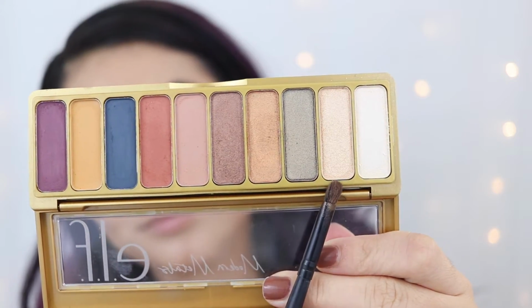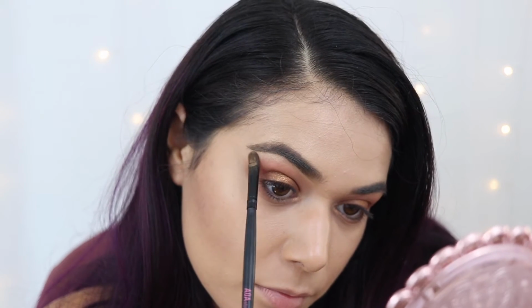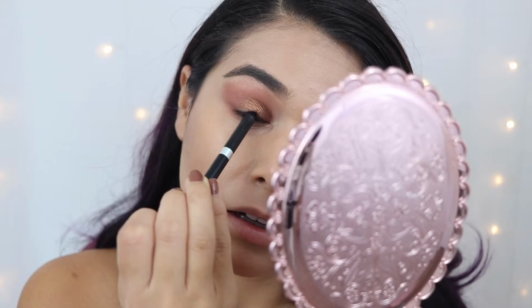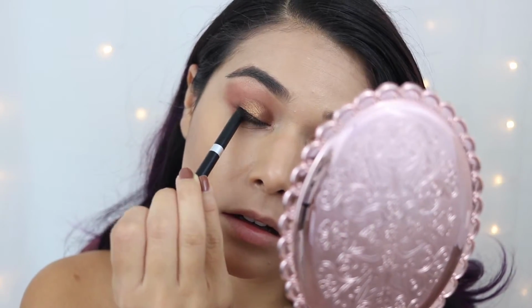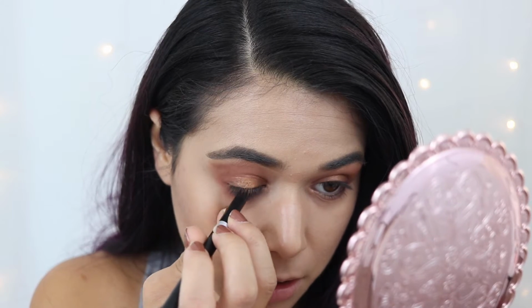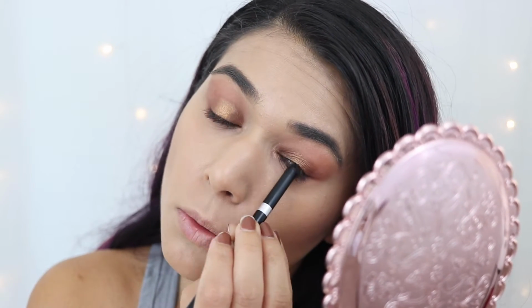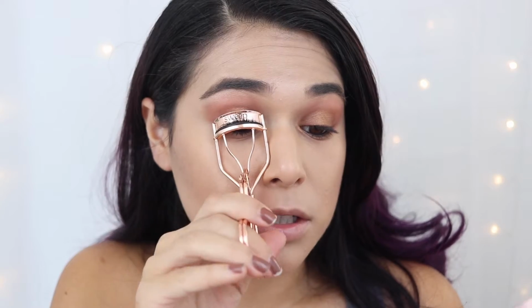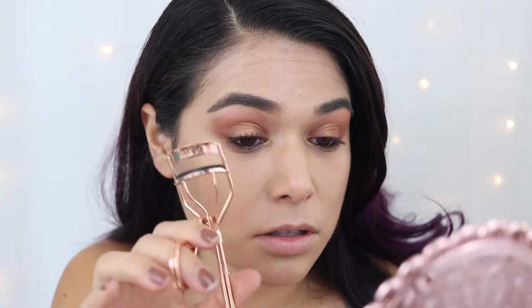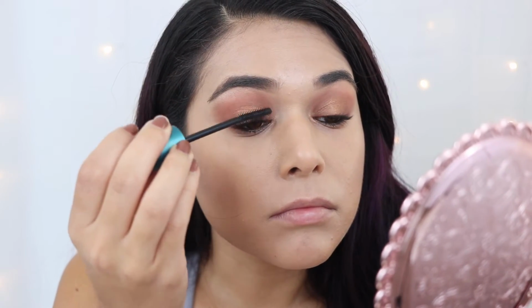And I'm gonna grab this champagne shade, and that is going to be my inner corner highlight, and I'll throw it under the brow bone as well. I'm just gonna go ahead and tightline. I'm actually gonna tightline the bottom lash line as well, and I'm not gonna do any lash liner, and no wing today. I'm gonna make sure I do a good job curling my lashes though, and finishing the eyes with just a little mascara. And that's it for the eyes.